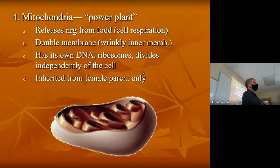Anybody think of a reason? Because the food and nutrition that you got from your mom when you were in the embryonic sac only came from your mom. But this is pre that. Like, this is the first cell. This is your dad's sperm with your mom's egg, and they fused to make one cell, but somehow dad's mitochondria didn't make it in there. Only mom's did. Why would that be?